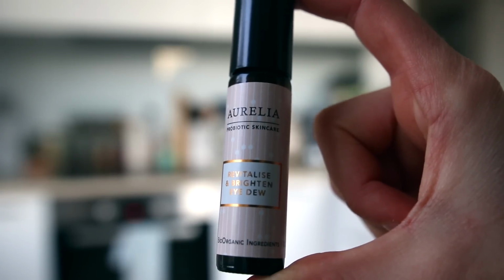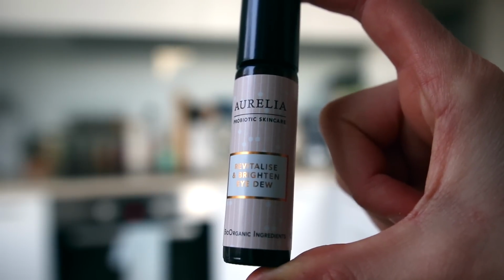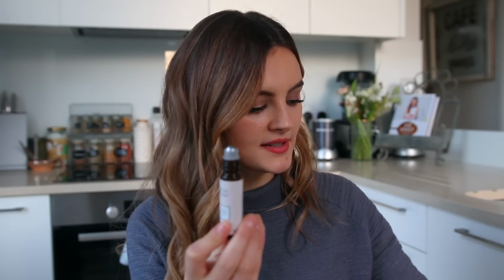And the final product is again by Aurelia, which is the natural deodorant that we were talking about. And this is their eye roll-on serum, but it's called, bear with me, Revitalise and Brighten Eye Dew. So it's like a little roll-on. Let me show you. And I've been using this in the morning.